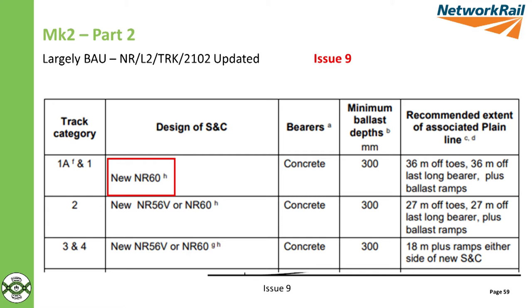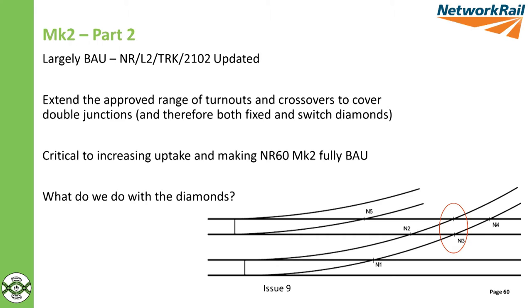So what do we do next? We've done turnouts and crossovers. They're in the SDC. People are starting to use them, which is really good news. We've not yet looked at double junctions. So in order to make Mark II a real success and to get 1060 S&C more widely used, we've got to look at the double junctions. We've got to ask a thorny question of what do we do with the fixed diamonds and the switch diamonds in that range.